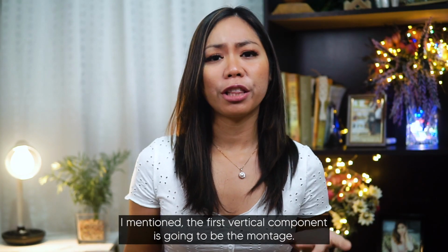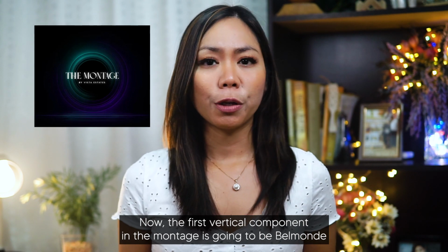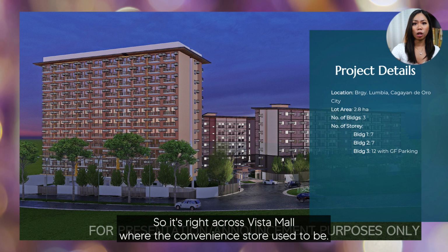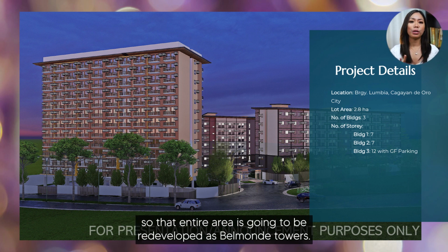Now, as I mentioned, the first vertical component in the Montage is going to be Belmonde Towers. Belmonde Towers is a 2.8-hectare 3-tower project located in Zone 3. So it's right across Vista Mall, where the convenience store used to be. Currently, that area has a parking lot, commercial stalls, and a basketball court. So that entire area is going to be redeveloped as Belmonde Towers.